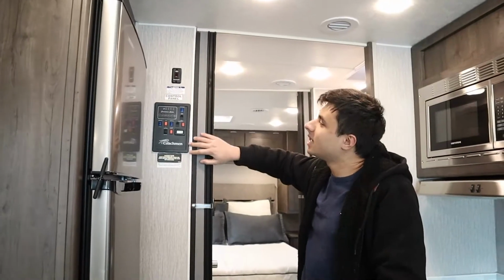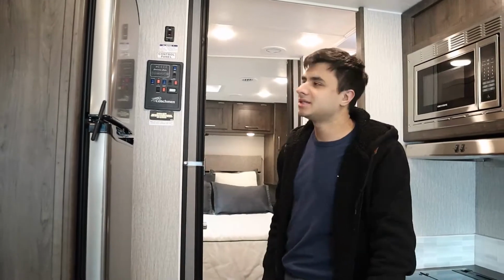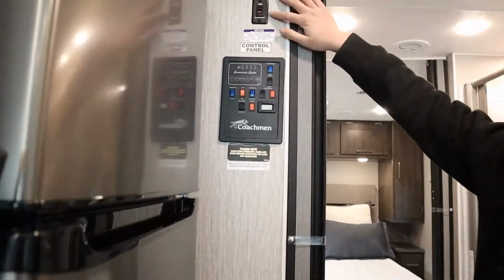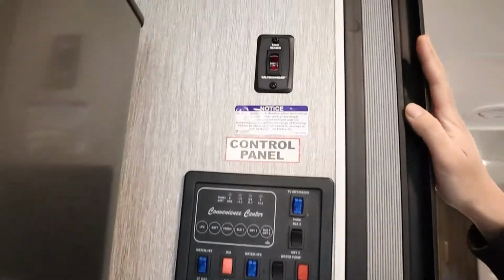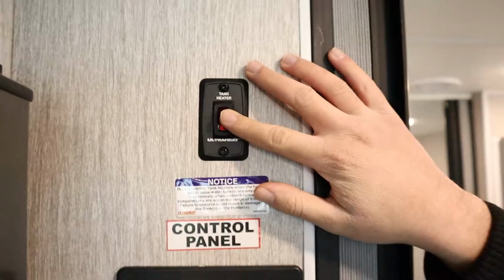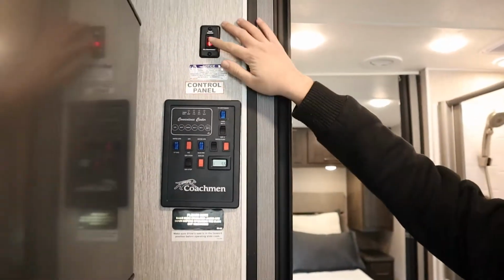Next to the fridge here, we have probably the most important part of the inside of the RV, the control panel. I'll start off with this little switch up here, which is the tank heaters. These will heat up the waste tanks in the winter, so if you're in a place where it's below freezing, you can just leave these on.